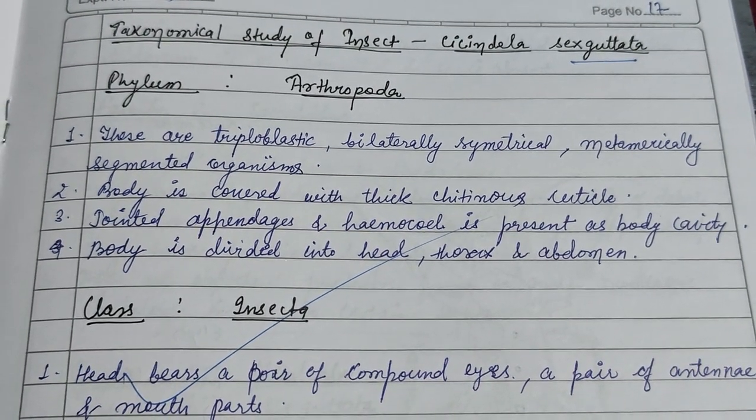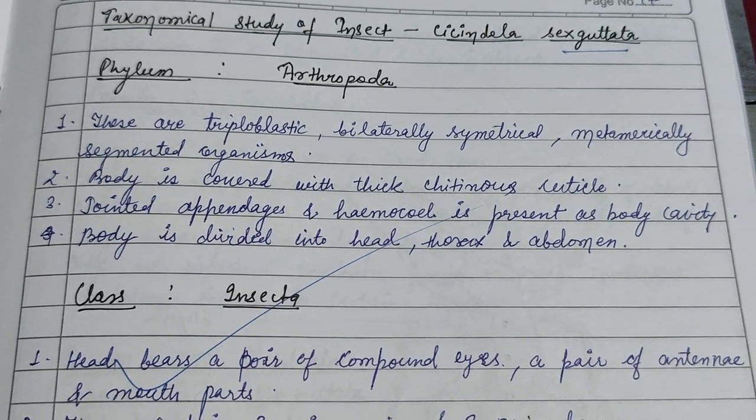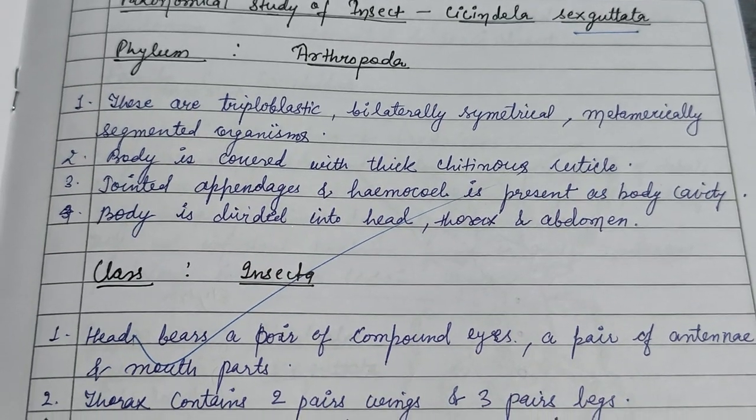Through this video, we'll discuss the taxonomical study of the insect Cicindela sexguttata. This video covers the practical portion of the zoology semester 4 of the special paper entomology.